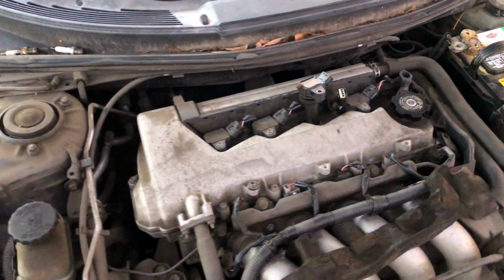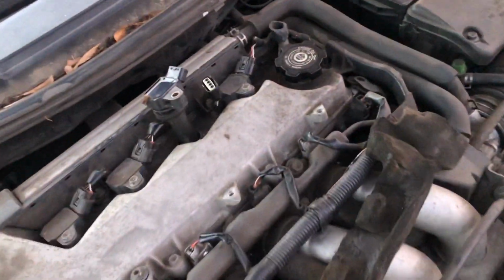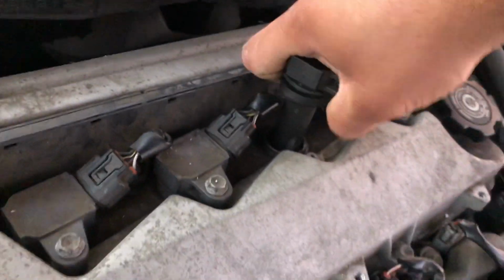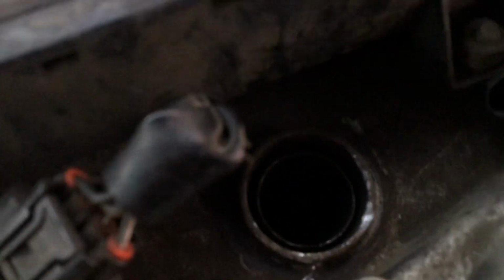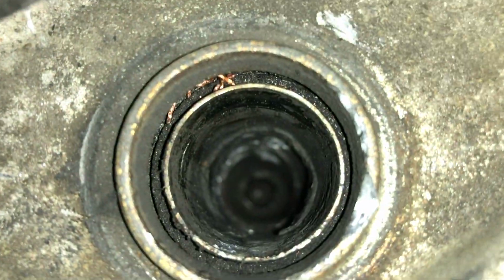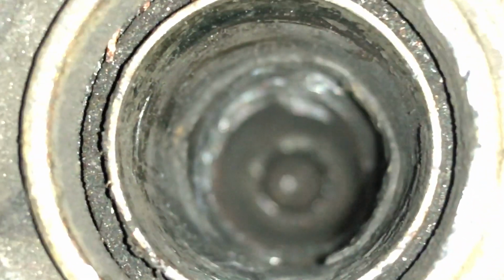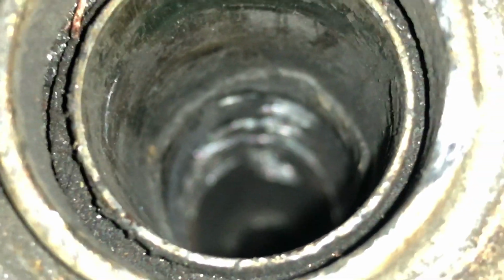Oh, what's wrong with the coil pack? It won't go in? Oh, what did he do? Come on, focus. Look at the threads.